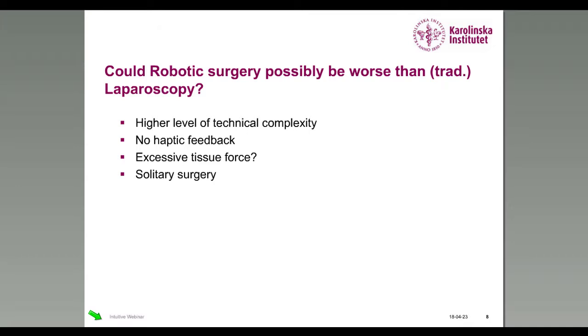So could it possibly be worse? Well, I guess it could be worse because there's a higher level of technical complexity. We lack the haptic feedback, so there's no force feedback when we do robotic surgery. The robot is strong, so there's a bit of a risk that we use excessive tissue force when we operate. And it's also a bit of a change in how we work as surgeons.